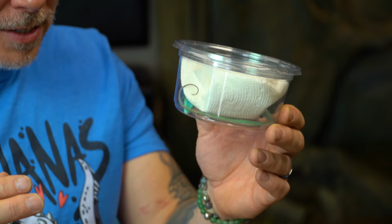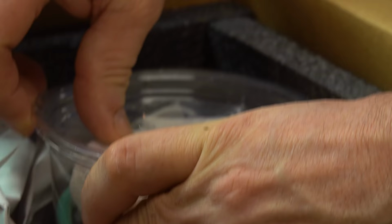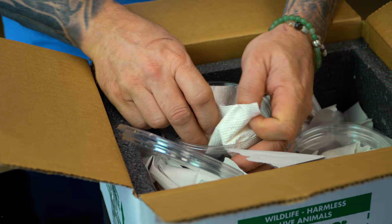Packed up very nice. I wouldn't expect any different. So, oh, these are little captive born. Oh, and they're gonna be feisty. I thought I was gonna be able to take these out and look at them, but what do you say we give it a shot? I gotta show you. Whew, we're gonna be chasing some lizards around here, guys.